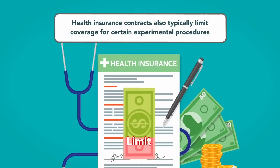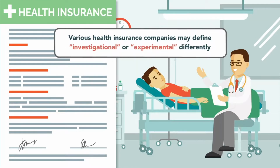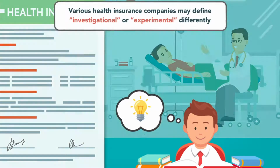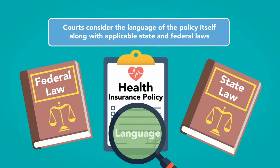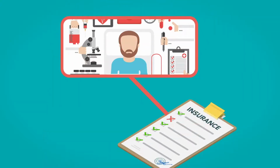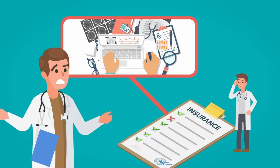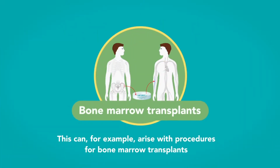Health insurance contracts also typically limit coverage for certain experimental procedures. Various health insurance companies may define investigational or experimental differently. Courts consider the language of the policy itself, along with applicable state and federal laws. Commonly, a procedure is experimental and excluded from coverage under a health insurance policy when there is a shortage of experience with the procedure, or where there are ongoing clinical studies being conducted to better grasp a procedure's effectiveness. This can, for example, arise with procedures for bone marrow transplants.